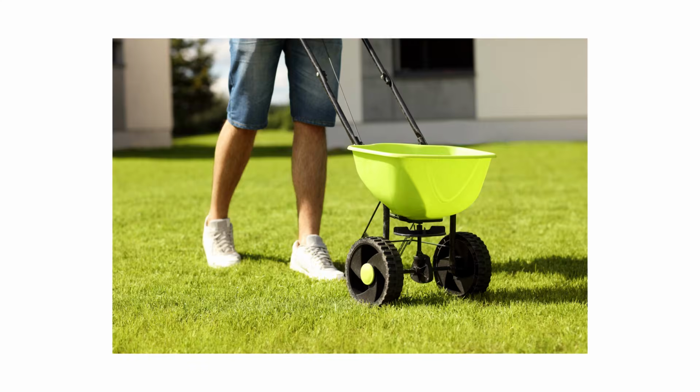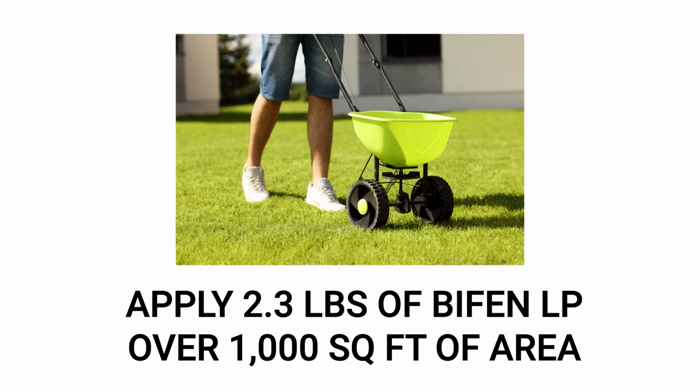We recommend you apply Bifen LP with a broadcast spreader to make the application over your entire lawn faster. On a residential lawn, apply Bifen LP granules at a rate of 2.3 pounds of product per 1,000 square feet of treatment area.